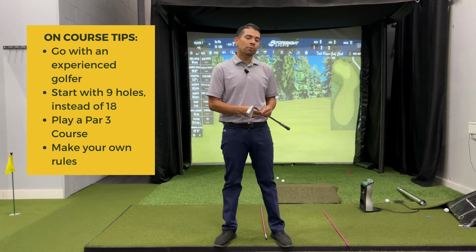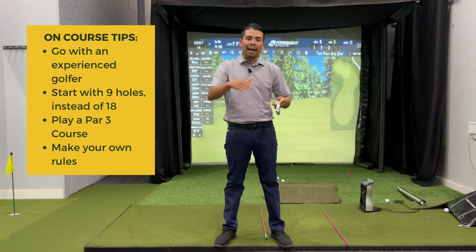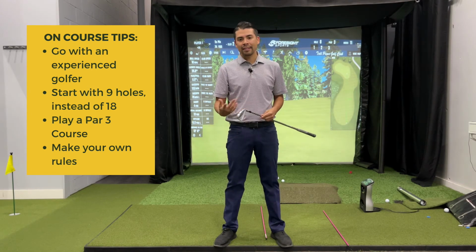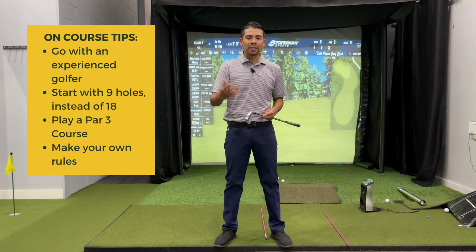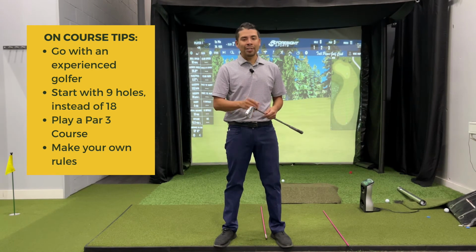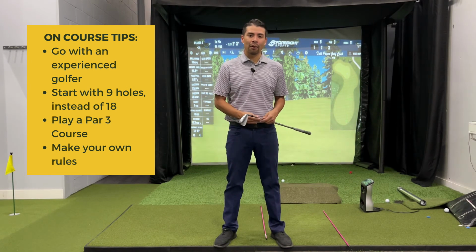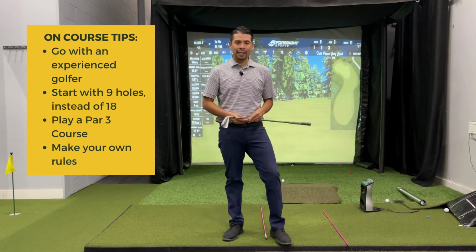You can also do a par 3 course where all the holes are short. Usually they're flat and a little bit easier. So it's just like skiing: you want to go to a course that matches your skill level. You'll have more fun that way. I don't want you to get burnt out the first time you're out there playing 18 holes on a course that's really hard. It's not going to be as fun. So keep it really light as you're getting into the game.